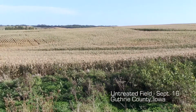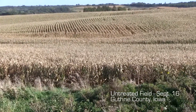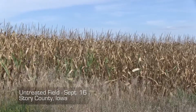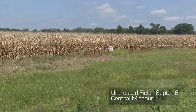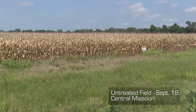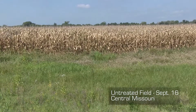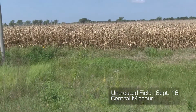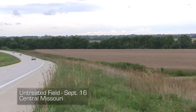These are fields that all should be dark green, yet on September 16th, instead, everything is brown. This is a new bacterial disease that's killed the corn early the last 8 years, trimming yields and raising the threat of having contaminated grain being harvested from the fields.